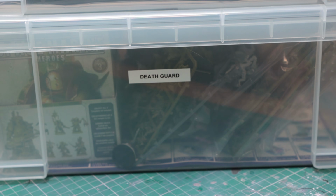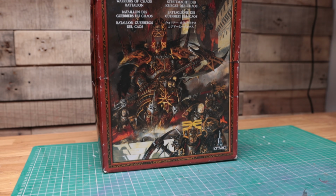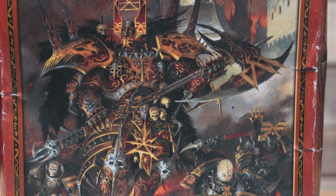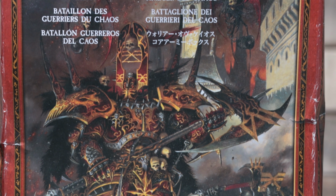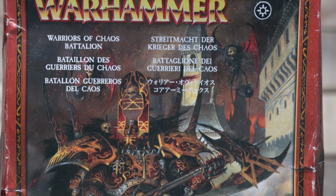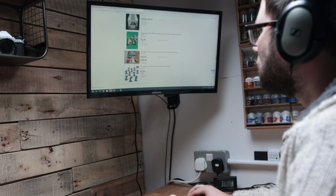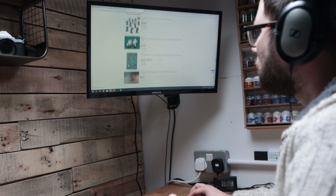Which brings me on to my next question. Am I genuinely going to paint my entire backlog of miniatures? Am I really going to get round to that Warhammer Fantasy Warriors of Chaos Battalion box? If the answer is no, then why not look at rationalising your collection and parting with some stuff to fund new or current projects? The second-hand market is booming and there are plenty of places these days to sell off miniatures such as eBay or Facebook buy and sell groups.